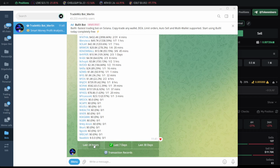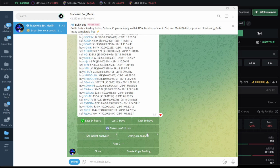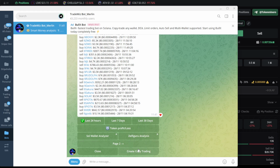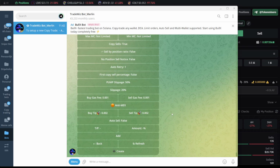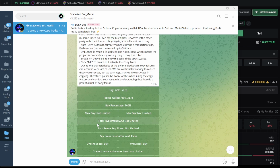If you want to see the 24-hour or the 30-day overview, just click one of these buttons. You can even check all the transaction records by that trader or copy the wallet address to do more research on GMGN. If you want to copy trade this wallet, click the Create Copy Trading button and enter your specifications in the copy trading page.